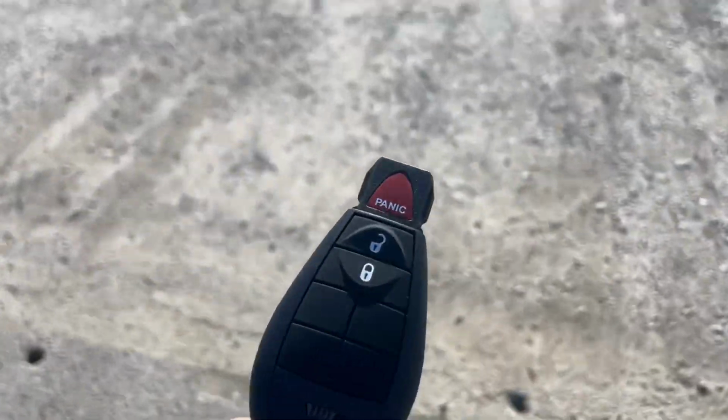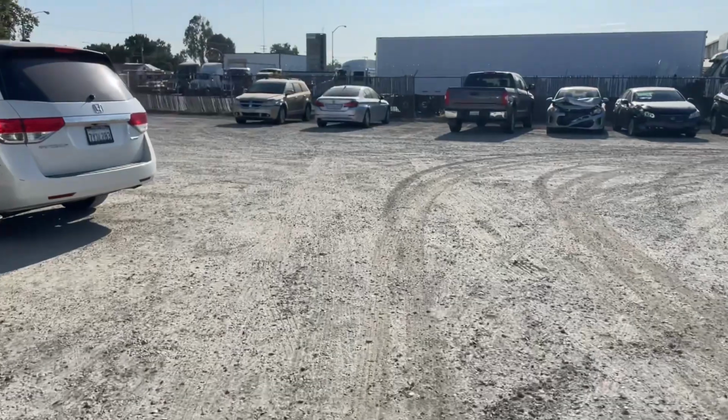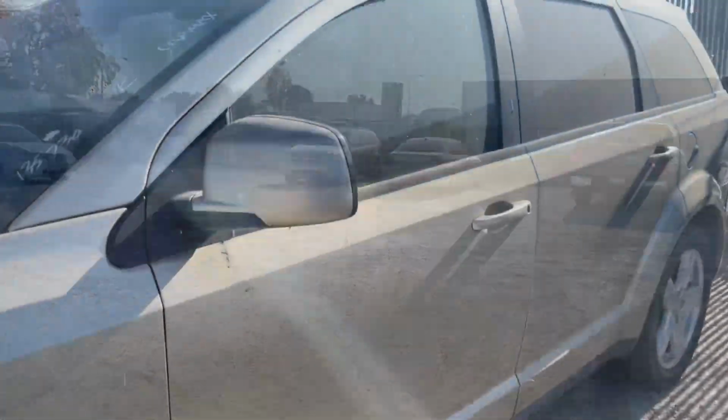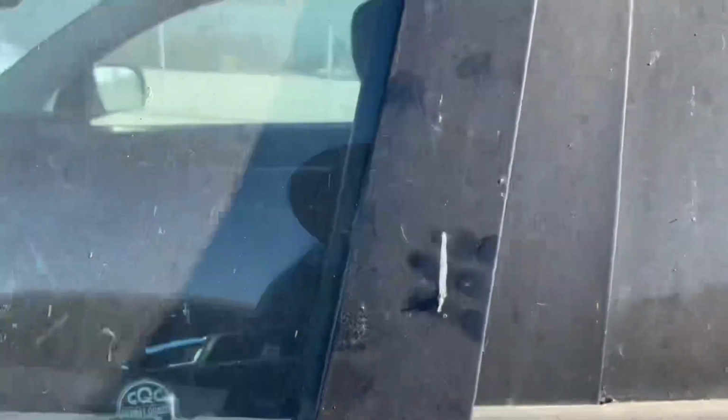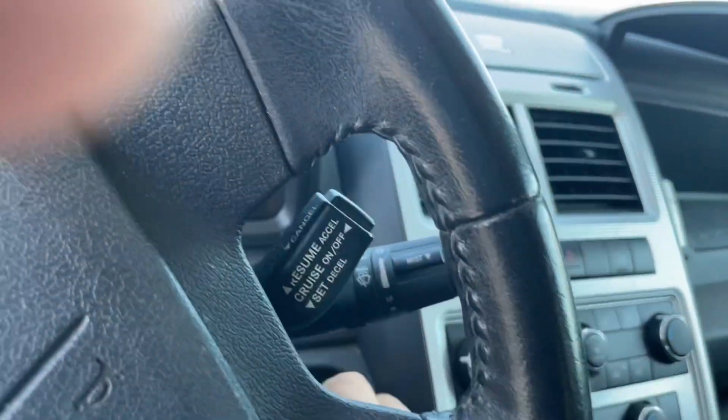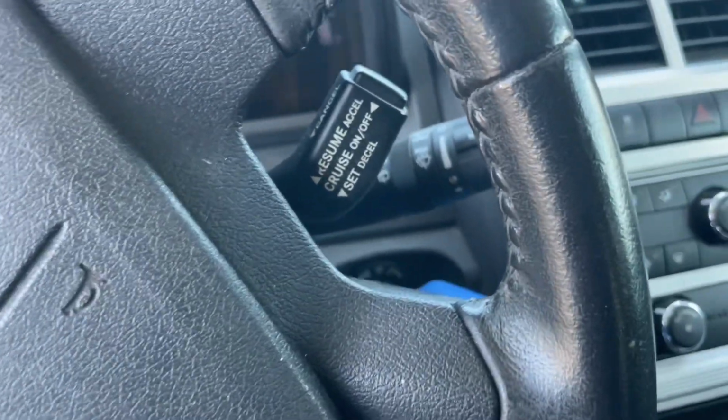A Dodge Journey, and the employee doesn't think it runs. So I'm going to go ahead and try it out and see. We can always use a winch. This is the vehicle, and there's no power. Looks like it's been sitting for quite some time. But when I put the key in, there's nothing.